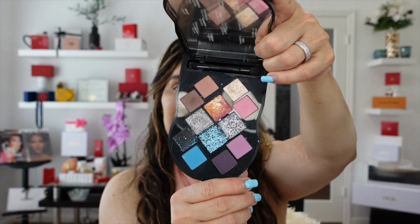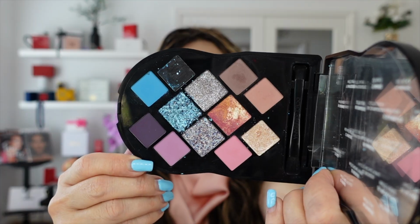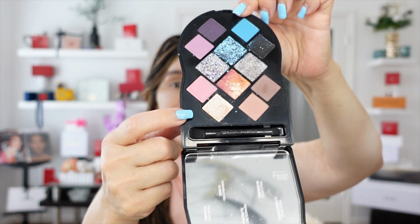So on this other palette, you can find metallic, foil, shimmer, and matte. And I really want to make a makeup look using some of the shades from this palette. At least I'm going to borrow this shade over here, okay?